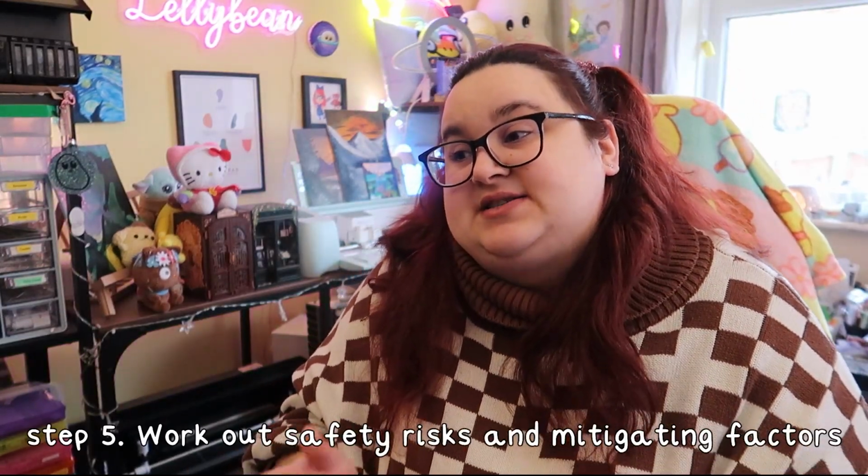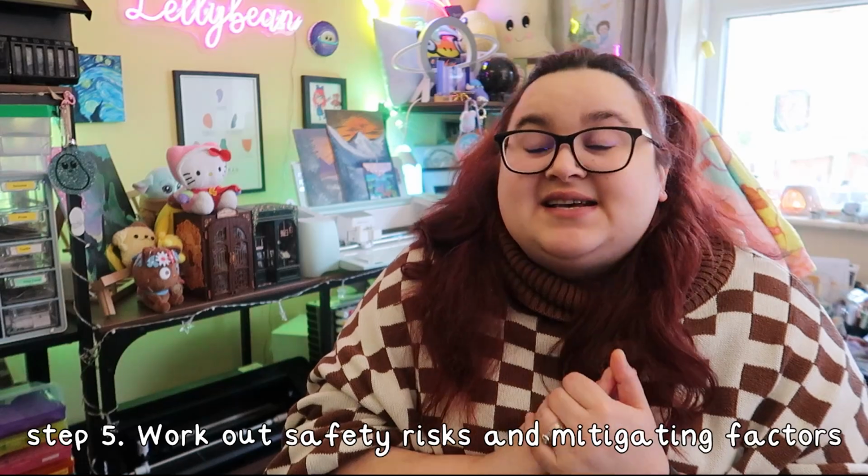So I then have to work out the safety risks of the products, including mitigating factors. Now this is a funny one, because I sell stickers and you might not think that there are risks to stickers, but after a lot of research, I've worked out that they're flammable, so I need to put that on there. Because of small parts, they are a choking hazard, so I need to restrict that to above 3s. Also there are things like paper cuts, but you have to make sure that it is clearly labelled that they are for decorative and craft purposes only.